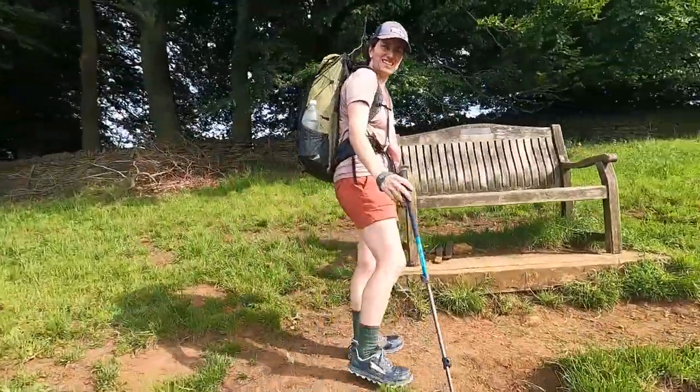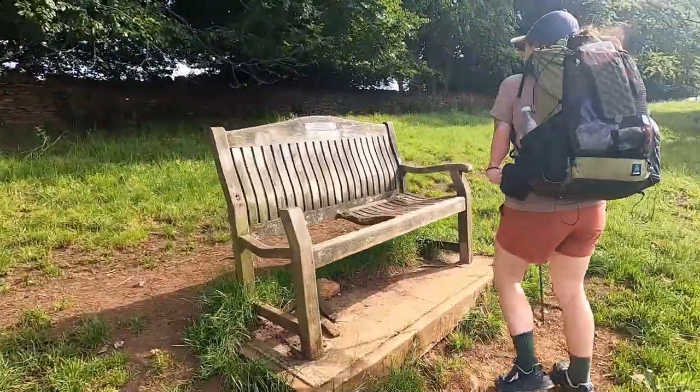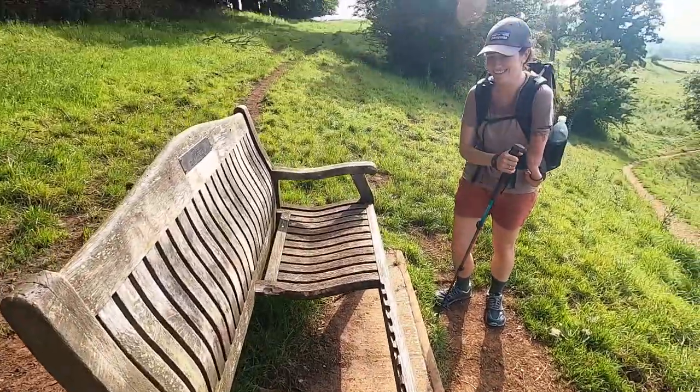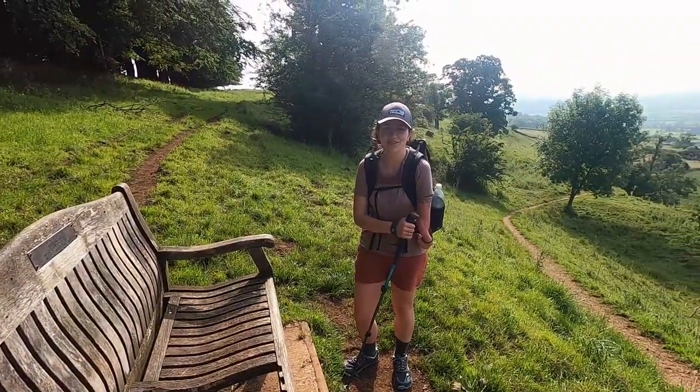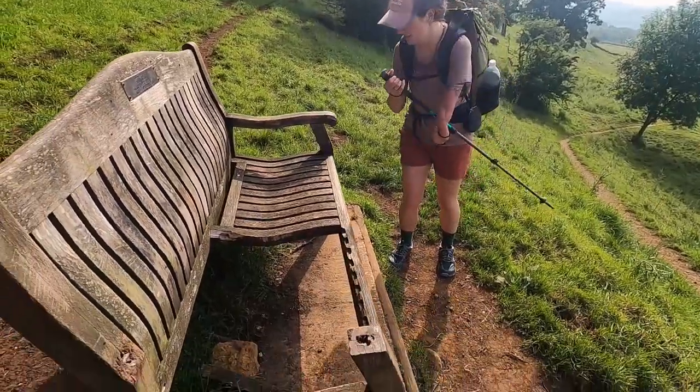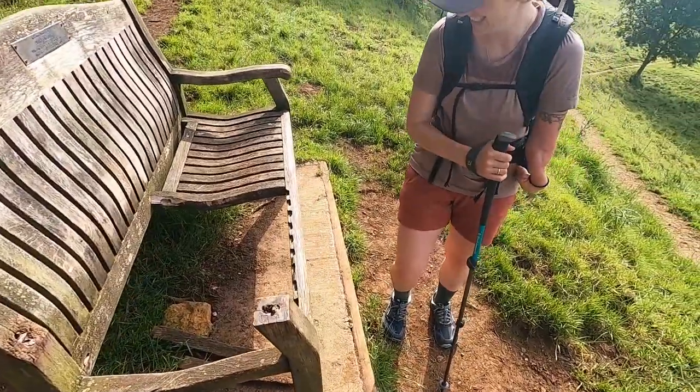And there's a bench as good as this. You've got to sit. Have you seen the state of the bench? Oh. I think a cow tried to sit on it. Oh, I genuinely was so excited. Should we have a little two-person perch on the end?